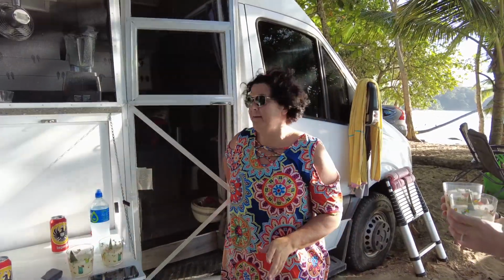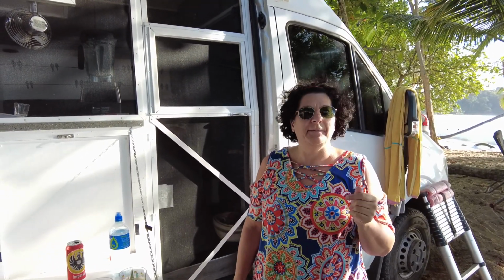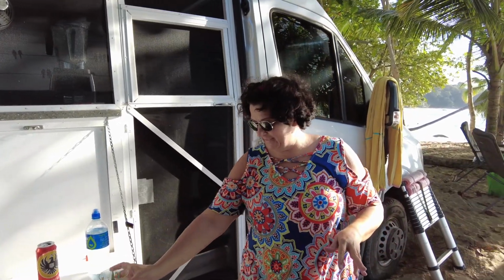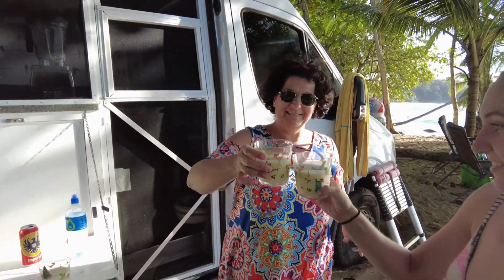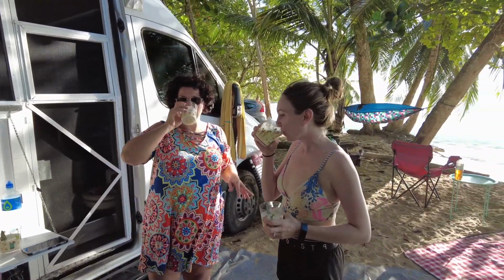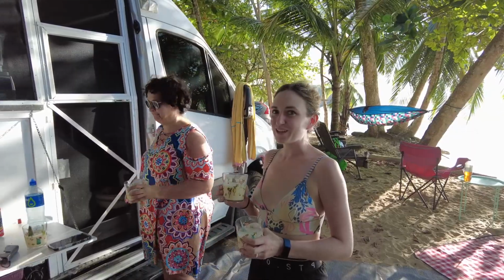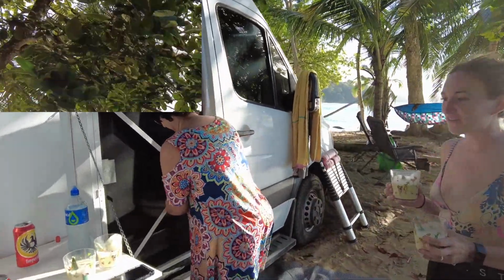So, those are made with pineapple, fresh pineapple, literally fresh coconut meat. And coconut water, fresh. And 4 cubes of ice. And some rum. Like complete natural pina coladas. We gotta cheers. Alright. Cheers. Wow. Is it good? Yes. That's definitely the best pina colada I've ever had.